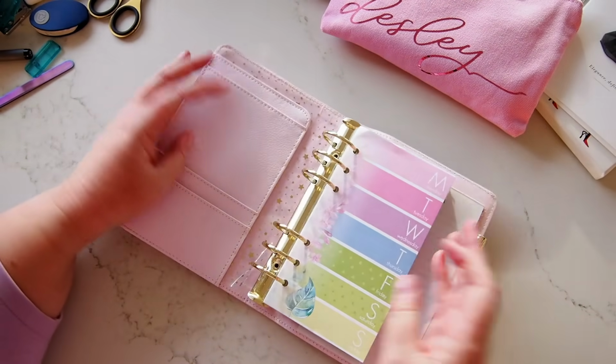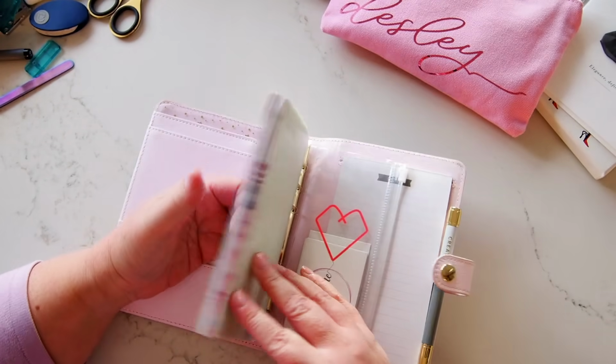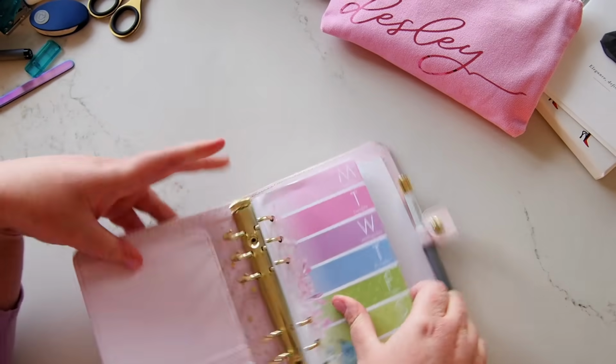Now, there's not much in here. I did some Cocoa Daisy subscription box back in the day. This was in 2017, I think. So I've just popped those in there just to house them somewhere. So I'll take them out.